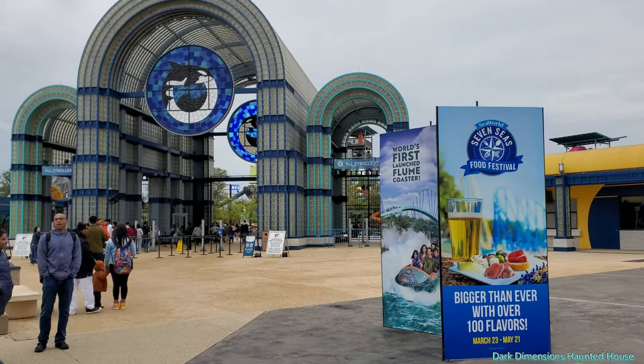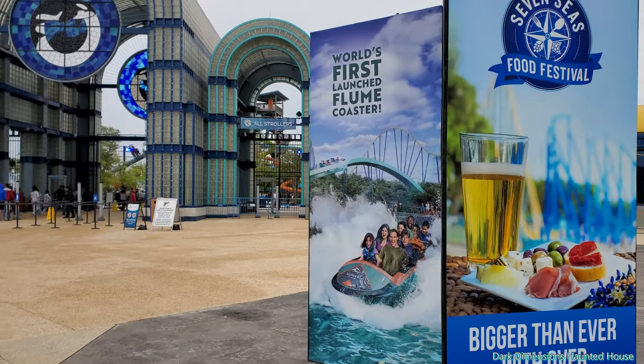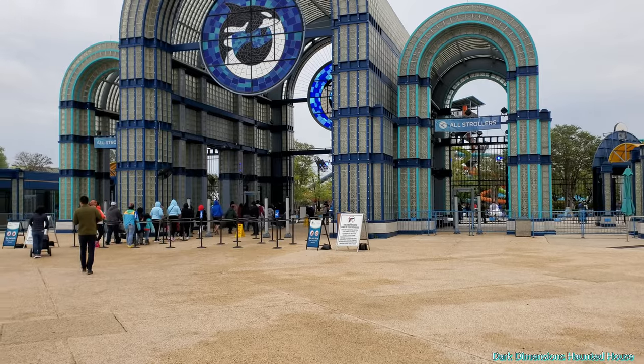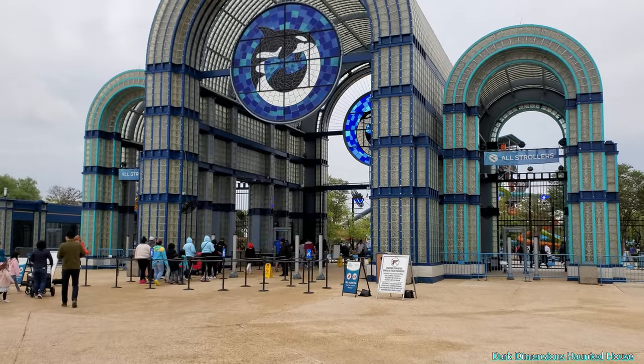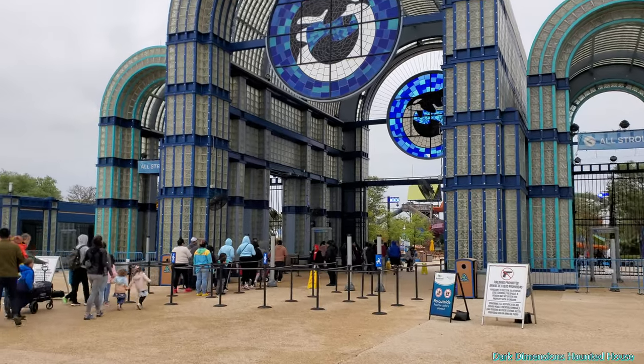All right, we're at SeaWorld San Antonio, Texas to check out the progress on the Catapult Falls, the new flume ride that's coming, probably the summertime for 2023. It's March spring break, so we're gonna see how it's coming along.